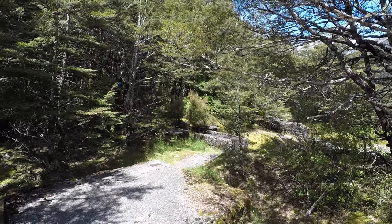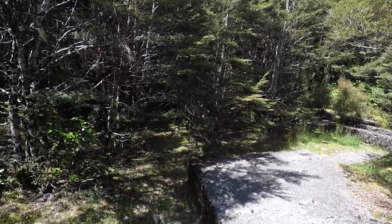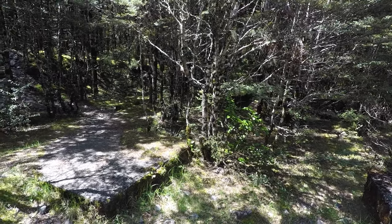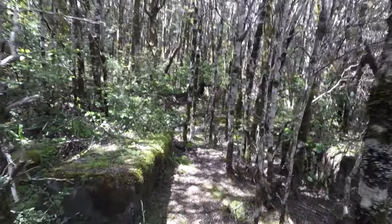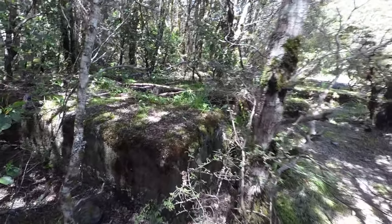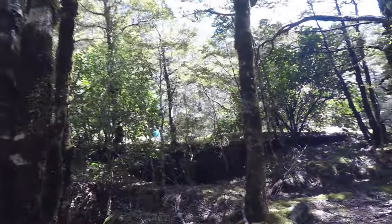If you go off a little sidetrack from the Devil's Punchbowl track, you get here, which is the remains of an old power station. The power station was built when they were building the Otira Tunnel, which is a massive rail tunnel that takes the trains from up here at Arthur's Pass down to the west coast. They needed power for their tunnelling operation, so they built this power station. But as happens on the coast, the bush has reclaimed it very quickly.